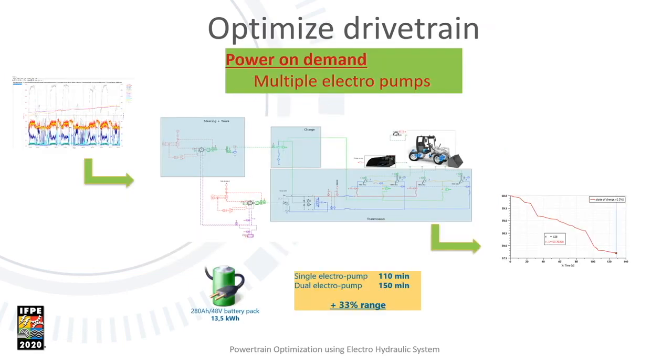So in this example, simulating with 2 pumps allows us to increase the autonomy of the vehicle from 110 minutes to 150 minutes, which is a 33% increase.